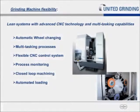Process monitoring, of course, machine technology now has the ability to monitor the incoming coolant pressure and flow, and use that for control of the process to guarantee that you have a stable, controlled process. Closed loop machining, we can take feedback from offline inspection systems via CMMs, hard gauges, again making the process more robust and more stable. And then, of course, the ability also to automatically load if a customer were to go that way. So all these features that 25 years ago were not in the realm of a grinding machine, they were more machining center technologies. Now you can see they're all part of the grinding system.